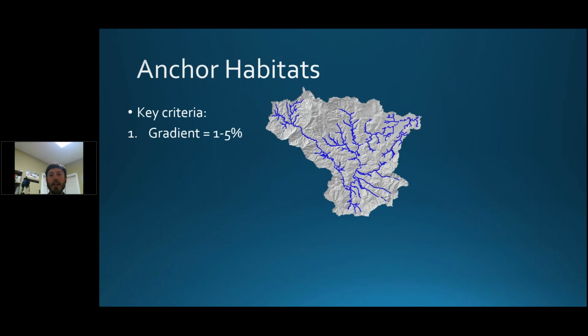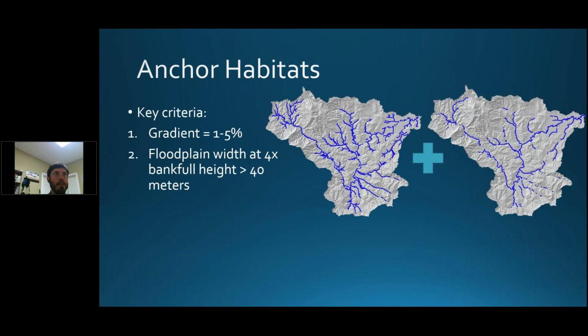Okay, so drilling in here, how did we determine our anchor habitats? I started by working with our fish biologist, basically asking him where the ideal areas in the watershed would be to find steelhead or coho, based on his many years of experience. His responses were, well, gradient's important, and he threw out 1 to 5%. We want wide connected floodplains. We started with floodplain width at 4 times bankfull height. We played around with that a little bit.